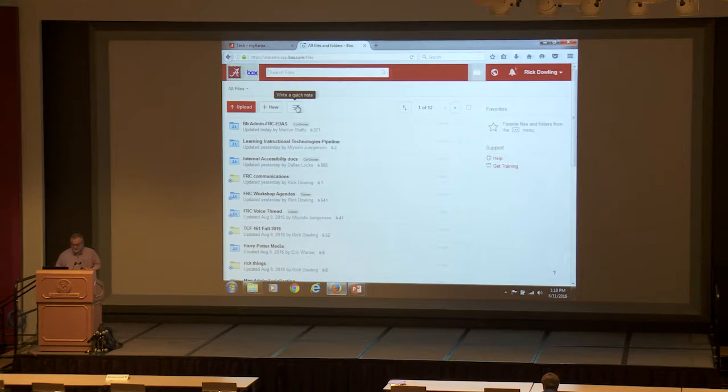Fairly new to Box is the ability for us to collaborate in real time on a document called a Box Note. I can collaborate with other users in real time on a document if I choose to. And I can also use Microsoft Word Online to collaborate in real time with another collaborator on a document. So I really encourage you to jump into Box.